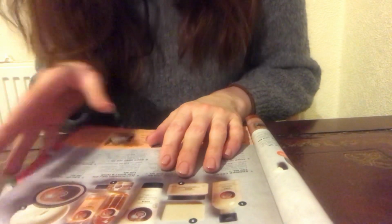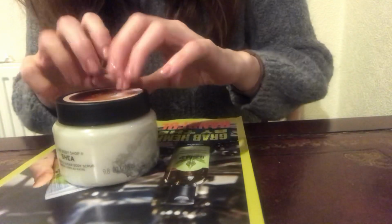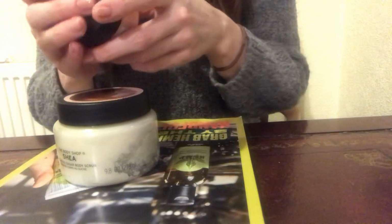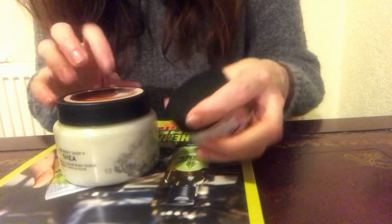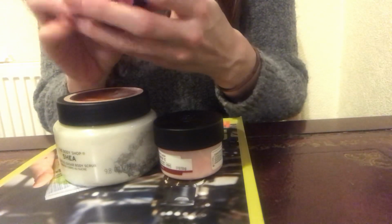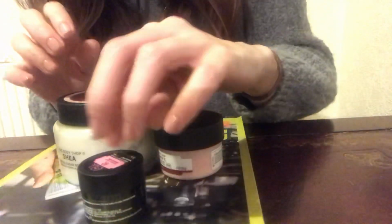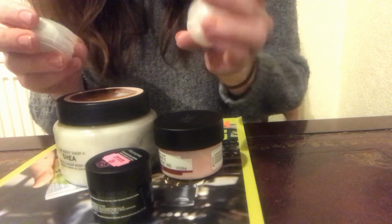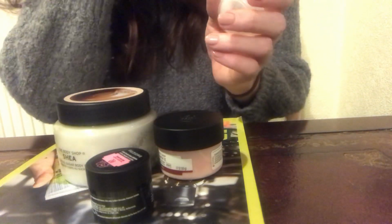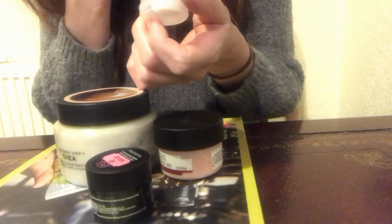That is everything I ordered. We have the body scrub, Vitamin E with hyaluronic acid daily moisturizer, and the Fresh Plumping Mask Rose, and 2 samples of olive oil body butter, which I like, and it feels smooth, and vitamin E cream.